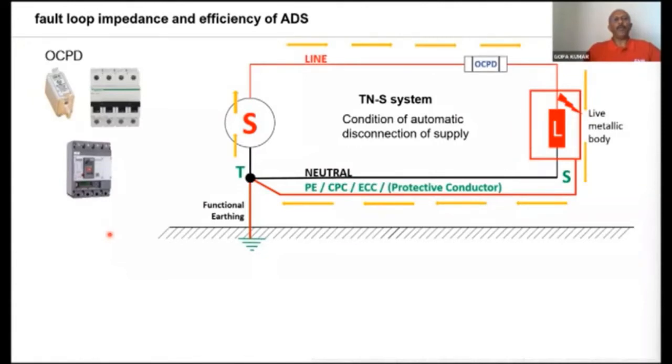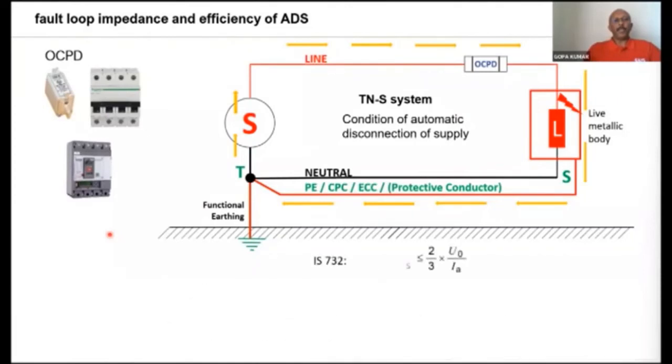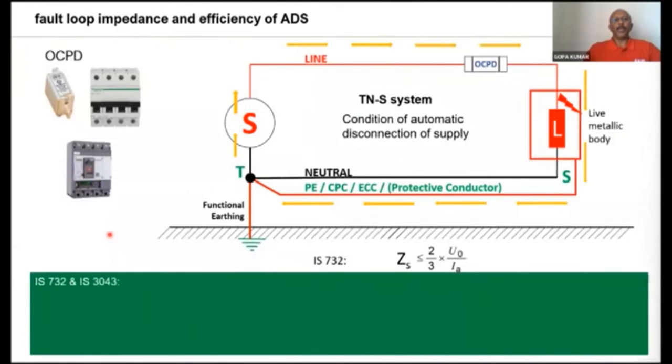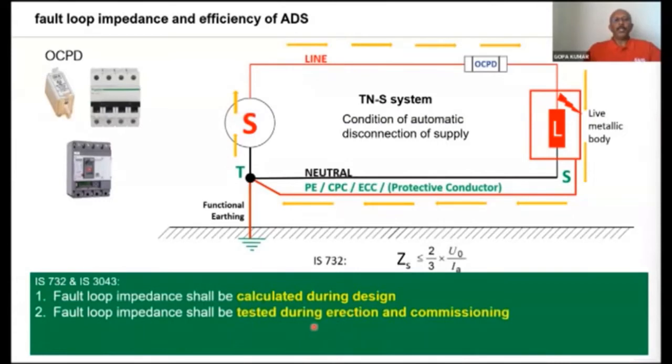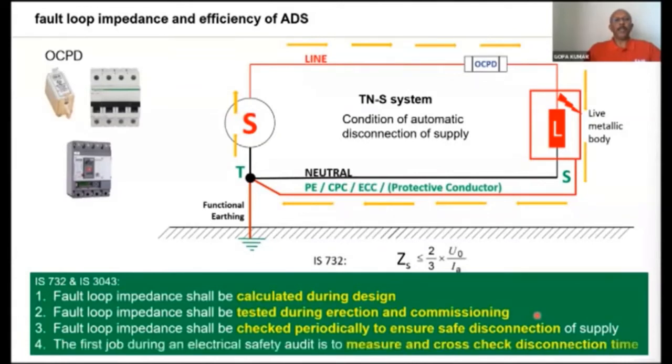If we don't follow the fault loop impedance, or if we don't test it, technically speaking, the standards, the Code of Practice IS 732 and IS 3043, recommend calculating the fault loop impedance during the design, testing it during the erection and commissioning, and periodically checking it for safe disconnection. The periodicity is also there. For example, Regulation 30 Part 1 says every 5 years.